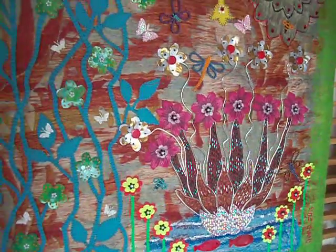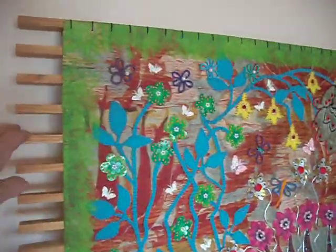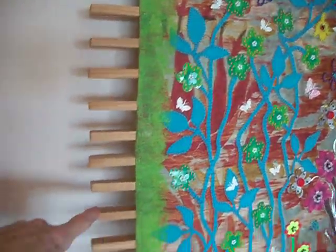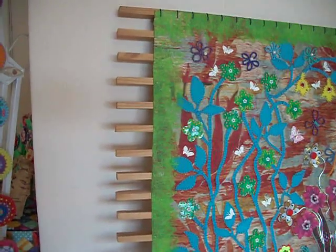That is the Enchanted Forest, one of my favourites. The frame as well, I felt that it didn't really need a frame, so what I did is I did spend about £10 on a shoe rack. So that is a shoe rack.